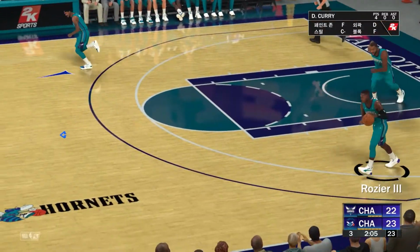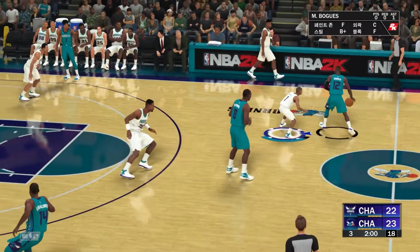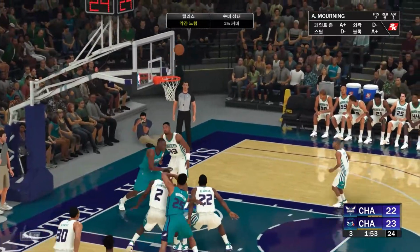Catching up on the changes for Charlotte. Morning's checked in for Green. Johnson comes in for Gaddison. Newman's checked in for Wingate. And it's Bogues in for Bennett. So an almost entirely new group in now for Charlotte.